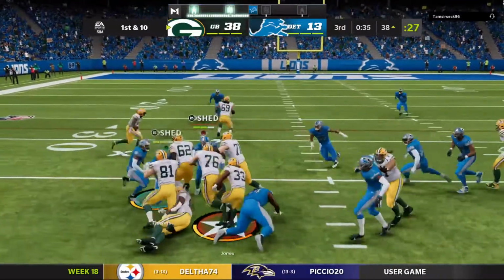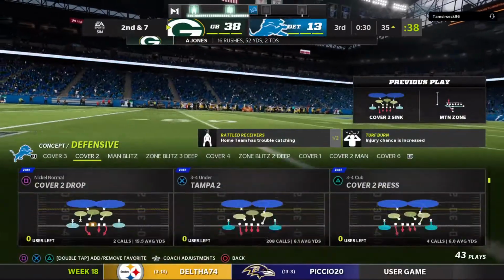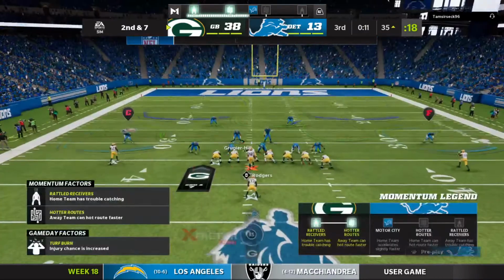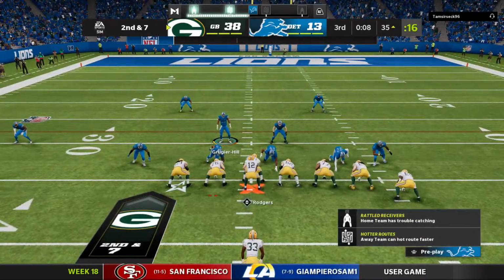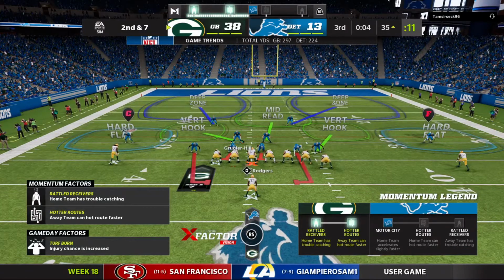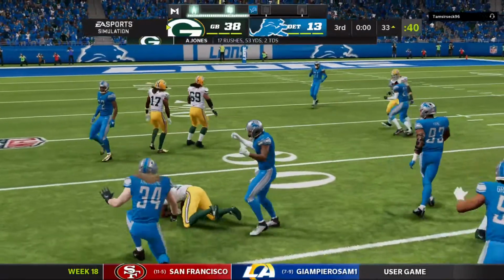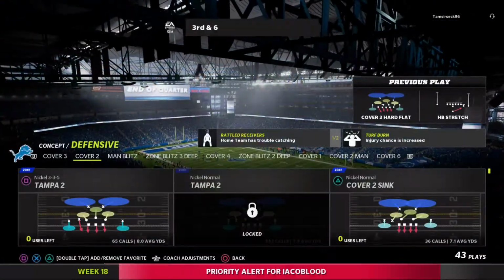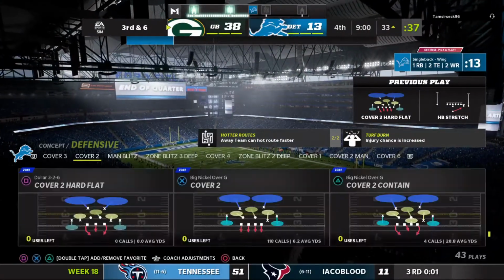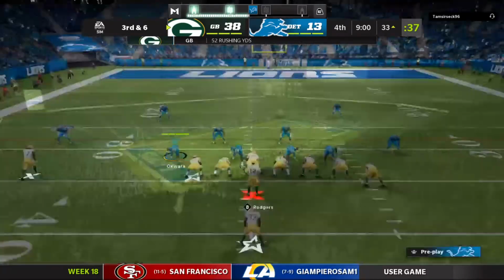A give to Jones. Dropped at the 35, so able to display his strength, but not much room to operate. The last run got 3. Now here's 2nd and 7. They'll go again to Jones. And he'll be taken down after a minimal pickup, and that will take us to the end of quarter number 3. 1 quarter remains here as the regular season starts to wind down. You're watching the NFL on EA Sports.